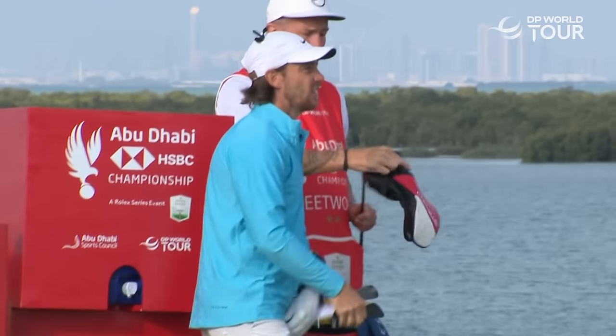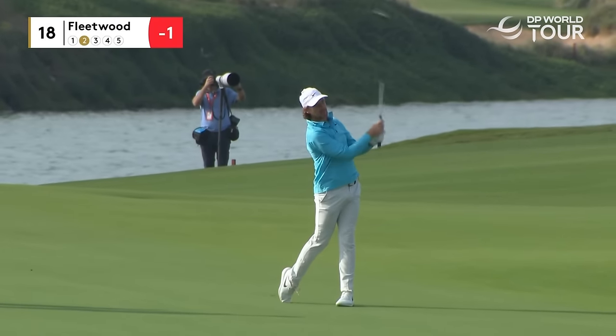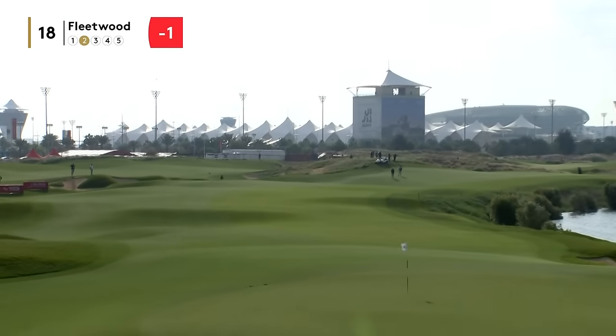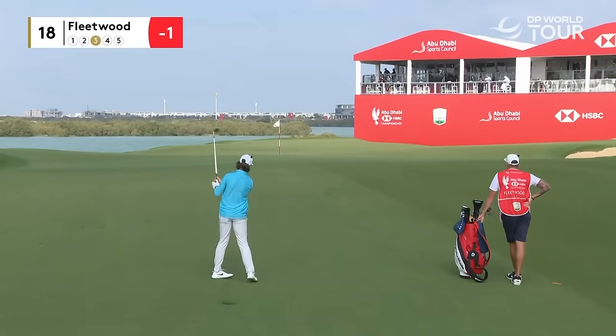Another good drive for Tommy Fleetwood. Fleetwood having a crack at it, long way back. Oh, it's not going left, is it? It's looking left. Sure. The dreaded ice plants over there.